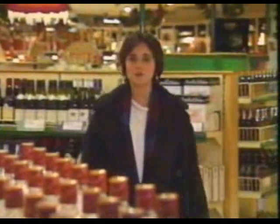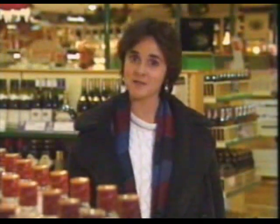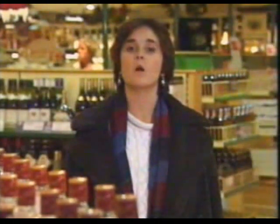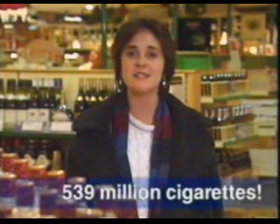This is one of the airport's duty-free shops. Here you can buy spirits, perfumes and cigarettes tax-free. So, how much do people buy? Well, every year these shops sell 1.3 million bottles of perfume, 4 million bottles of alcohol, 12 million cigars, and guess how many cigarettes? 539 million.